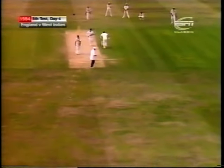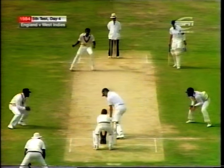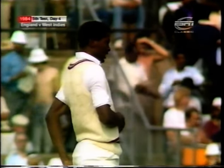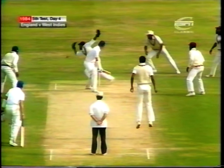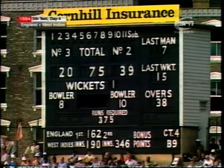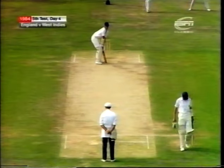Shot. Marshall the fielder. Something like an in-swinging Yorker there. Ball drifting in with the arm. So there it is. Broad 39 has received 104 balls now. His partner Tavaré has received just 103.